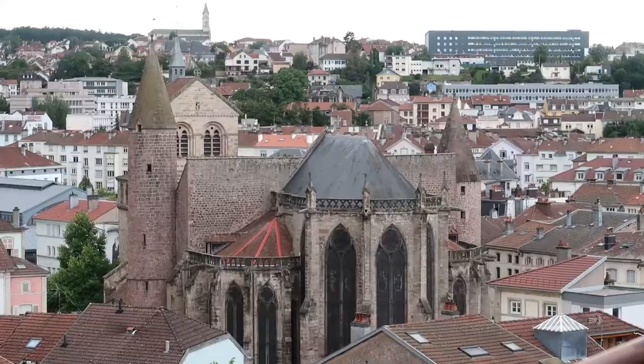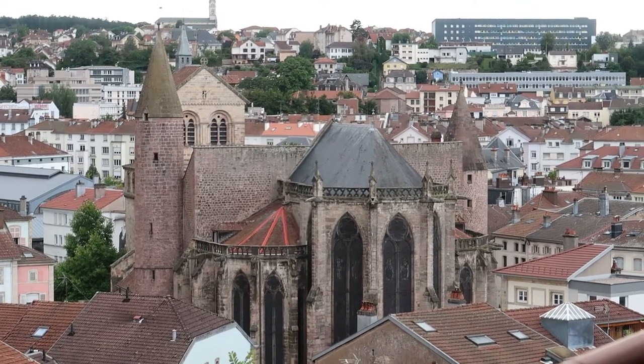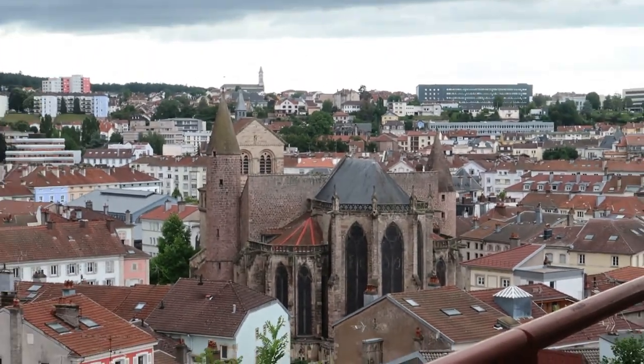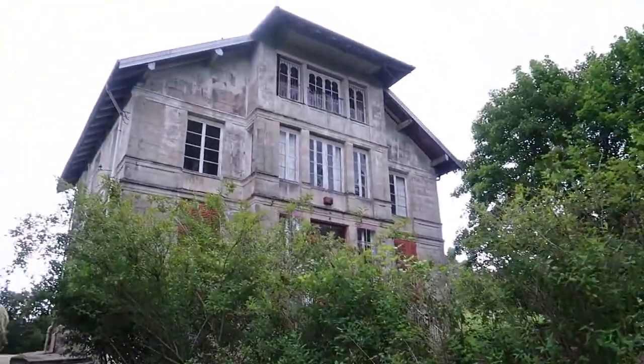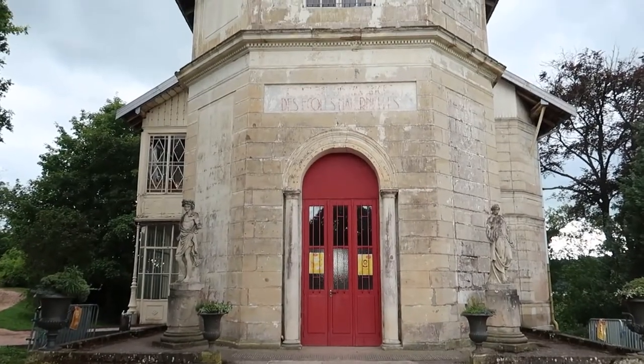Okay, that is the Basilica of Saint Maurice. And the view is quite cute from here. I've made it to what used to be a school. And now we're going to go to the castle. And actually the park is way bigger than I thought. I thought it was small.